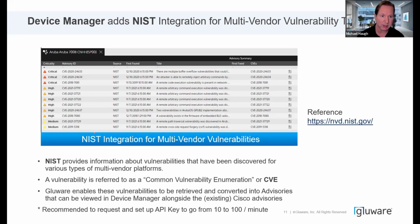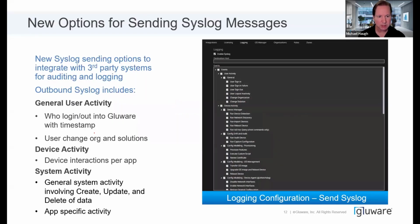If you put that API key in, you're going to significantly improve the rate limiting that they impose on the API. So you go from, I think, 10 per minute to 100 per minute. So if you have a bigger inventory and you want that API interaction to happen faster, you want to do that. The last big rock of this release is around Syslog and the ability to do Syslog messaging.